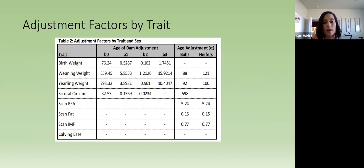And so this is just a table that has the adjustment factors by trait that BBU is currently using. And like I said, don't get too hung up on the individual numbers. They really don't matter as much as you knowing what goes into those adjustment factors, which are age of dam, age of calf, and then as you can see, there's also, for some traits, different equations for both bulls and females, because we're trying to remove that gender effect.